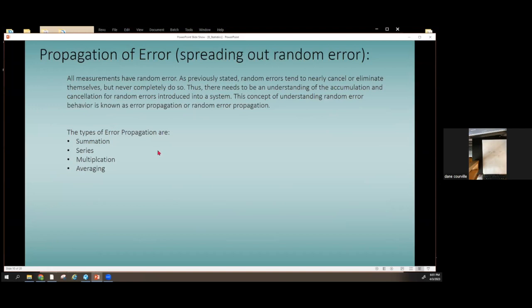Okay, propagation of error, spreading out the random error. So that's what propagation is doing. It's spreading it out and trying to clear it up by spreading it to all the data points, okay? All measurements have random error, as previously stated. Random errors tend to nearly cancel or eliminate themselves, but never completely do so. So that, again, that's the 11-pound bags of rice, 9-pound bags of rice. They tend to cancel each other out, and you're going to get an average of, I'm sorry, of 10 still, but you're still having to propagate that error.